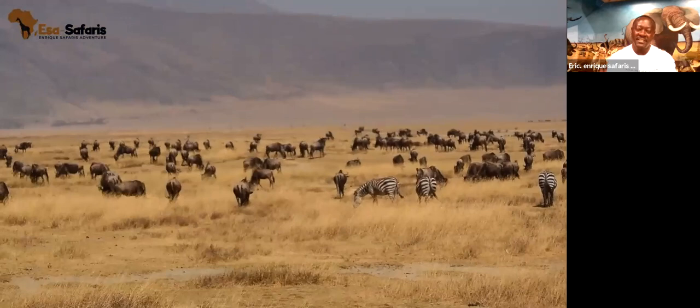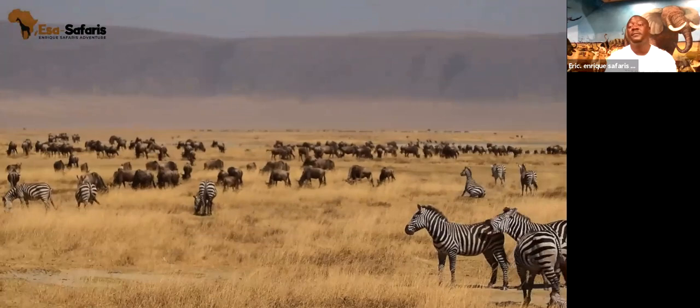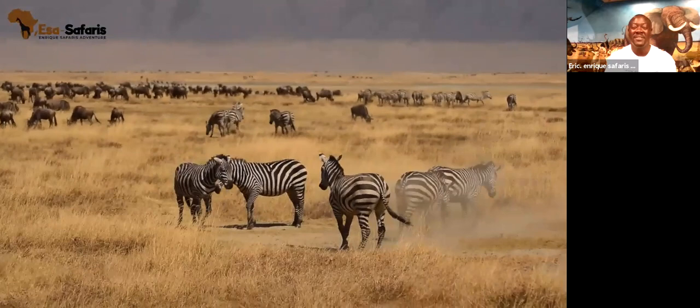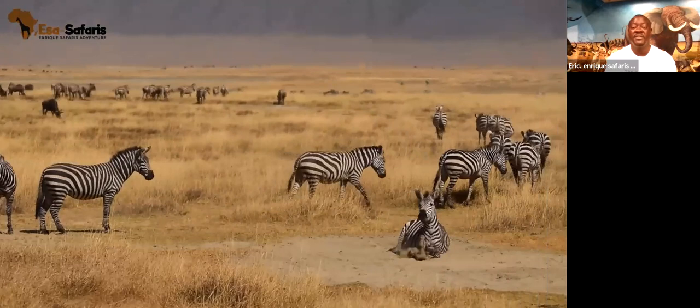And we don't have giraffes here because of the steep ascent, but we were fortunate enough to see 7 male lions on one of the game drives there. A lot of predators, and we need to protect such heritage sites for future generations to come and experience this amazing park.